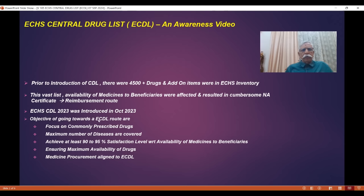The objectives of going towards CDL, or ECDL as we call it henceforth, are: focus on commonly prescribed drugs from this entire list; cover the maximum number of diseases with the drugs shortlisted from this 4,500 plus drug list; and achieve at least 90 to 95% satisfaction level at the beneficiary level at the polyclinic with respect to availability of medicines to all of us.